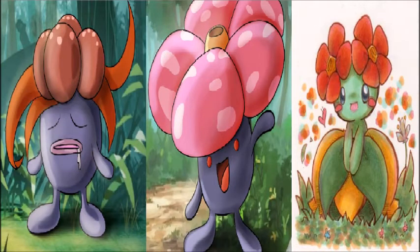Number 9, the Oddish line. Oddish itself is a very unique design of a Pokemon. But even despite that, its later evolution, Gloom, has a very unique design. First, in the first generation, we had Gloom and Vileplume. But then we wouldn't get until generation 2, when there was another addition to this evolution line, Bellossom. Bellossom has a completely different design from the rest of the evolution line.